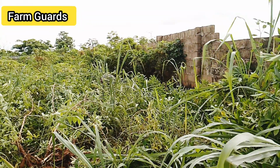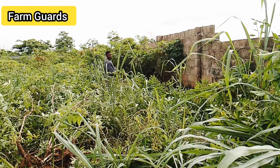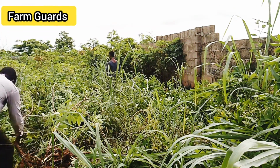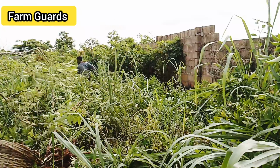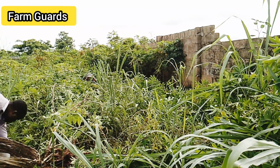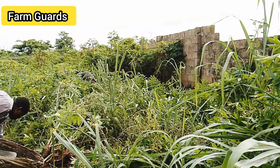Work is still in progress. Uprooting and cutting, packing. I am also involved. Doing the cutting, packing, moving them out of the farm. Young men that pack them into sacks.